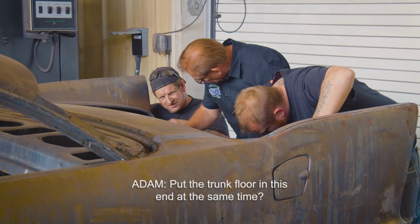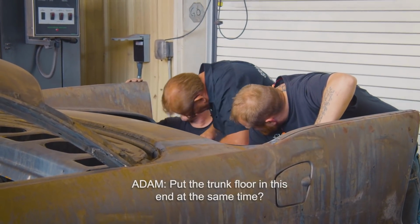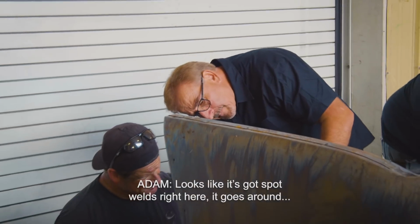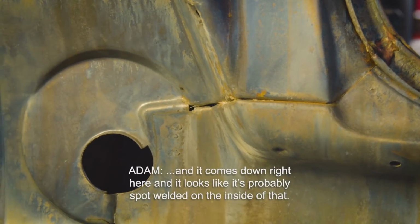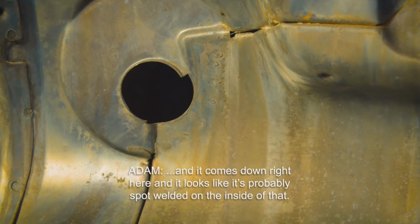Put the trunk flooring in this in at the same time? That's what I'm wondering, if we could get away with that. Looks like it's got spot welds right here, goes around, and it comes down right here, and it looks like it's probably spot welded on the inside of that.